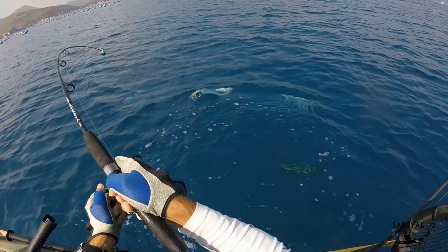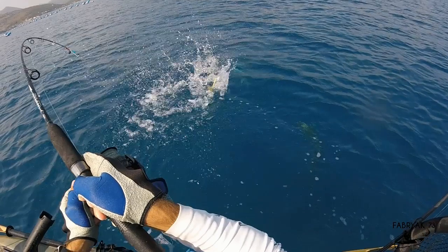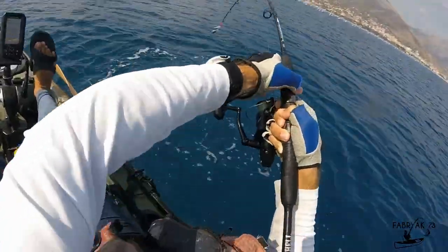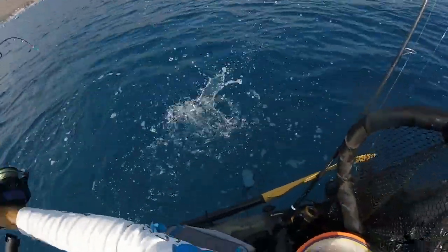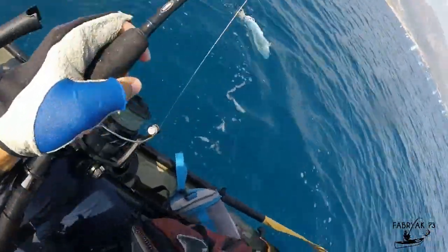When you hook up a Mahi, be prepared for more than one to show up, swimming around your boat. Oh, my God.